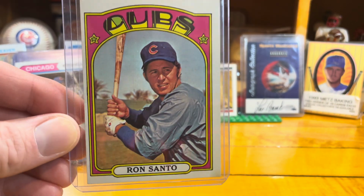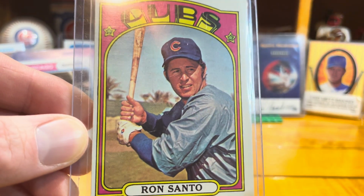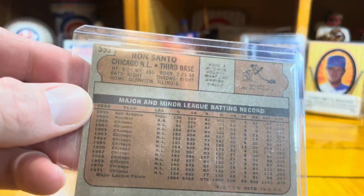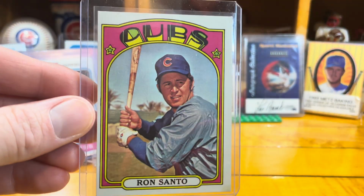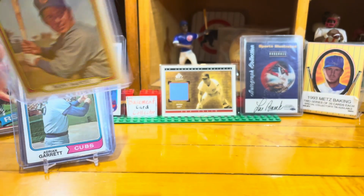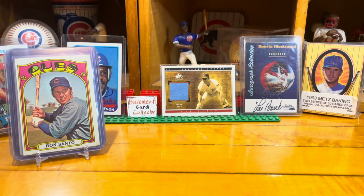72 Santo in the garbage bag warm-up. But look at that background. Some trees. Looks like he's on a farm maybe, hitting out in the pasture. But 1972 Topps, and again, I'm going to run into a little bit of a pickle here because I'm going to eventually get to this set. I just don't know how I'm going to find doubles of all of them, but a 72 Santo, which I thought, whoa, and these are all on the same page.